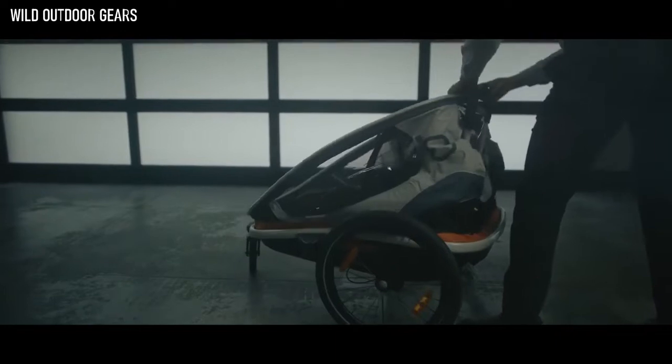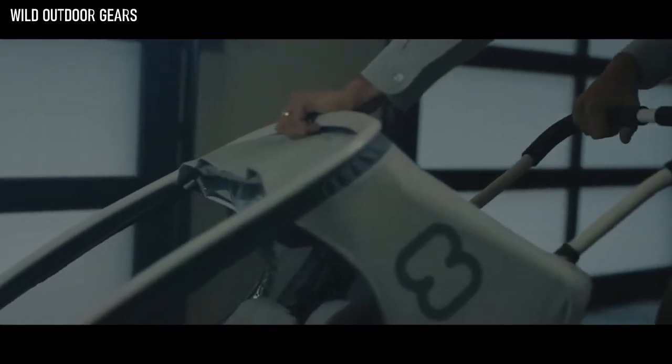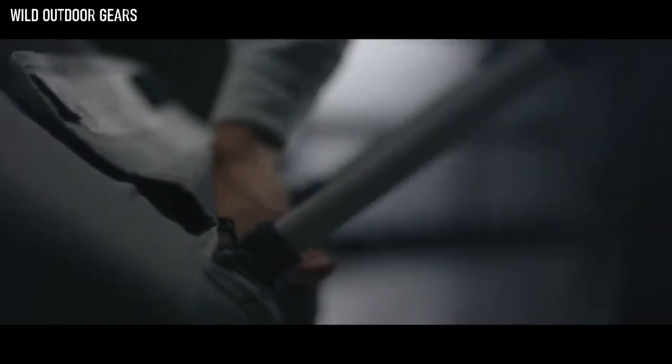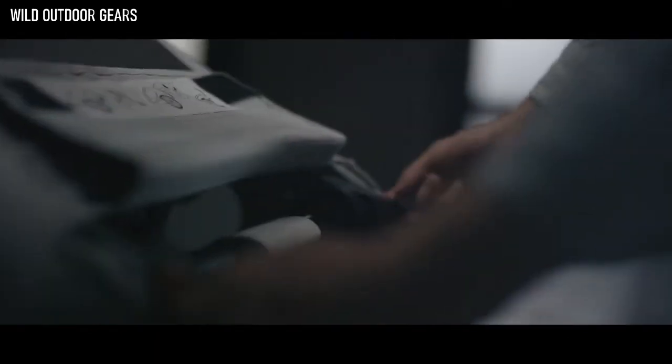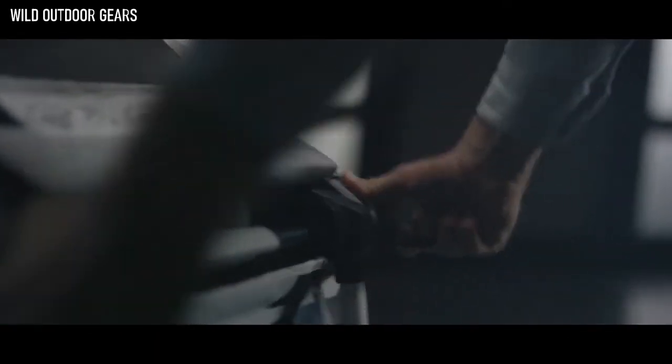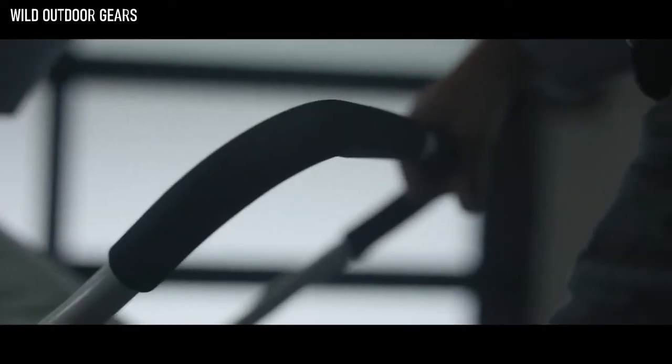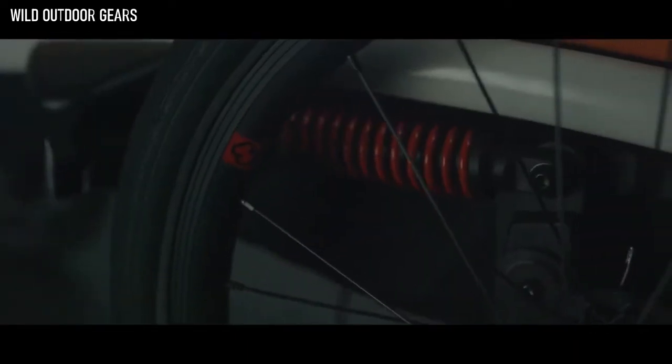This is how you unfold the trailer and operate the parking brake. With the push bar in a released position, fold the trailer by pulling the two straps, push the two buttons with your thumbs, and push the frame towards the ground. The suspension is adjustable.